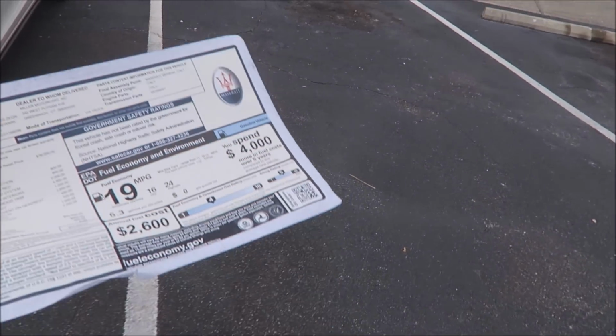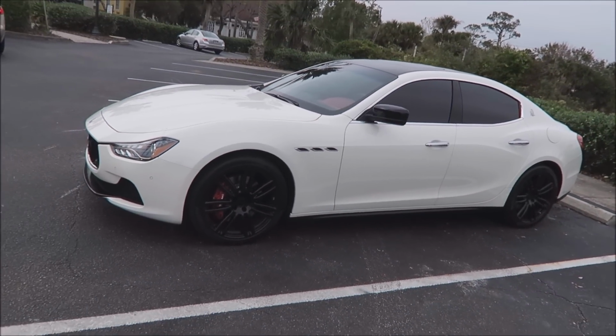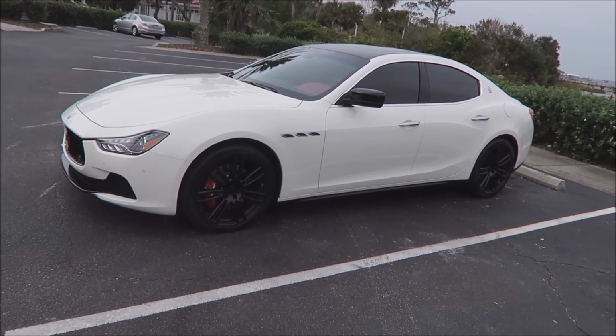I'm going to take this and tuck it away because I probably won't need it again, because I want to keep this car for as long as possible.